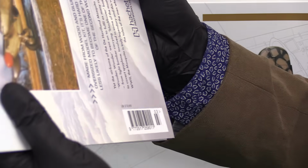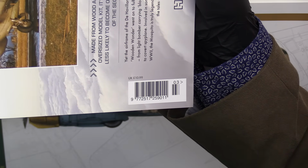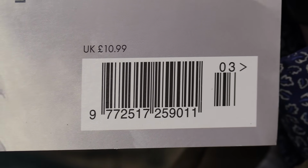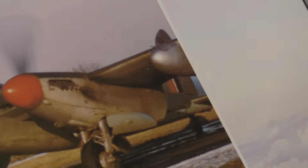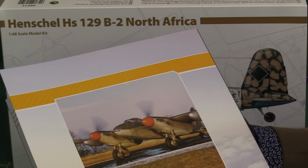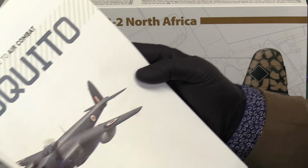You want the ISBN number? It's only £10.99. I thought, although it's pricey for what's basically an overblown magazine, there is a lot in here. So there is your ISBN number if you want to go and get yourself one of these. And it's got some absolutely brilliant photographs, which is really what I think attracted me to it, because you can't have too many references, can you? So let's have a little look. I'll just give you a little flavour of it. I won't go into too much detail. Just flip through it.